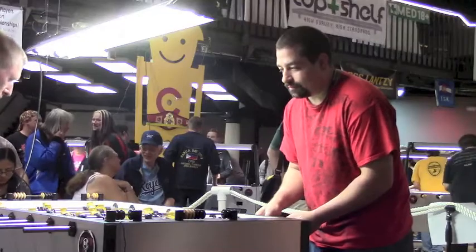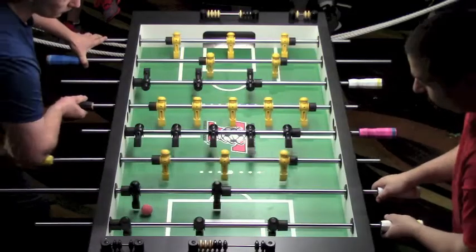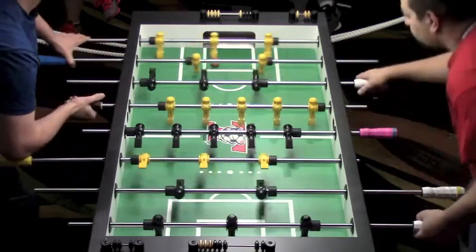Jamie Terry, Matt McCurry, Spirit Police, and Christian Ewing, table 36, DYP.